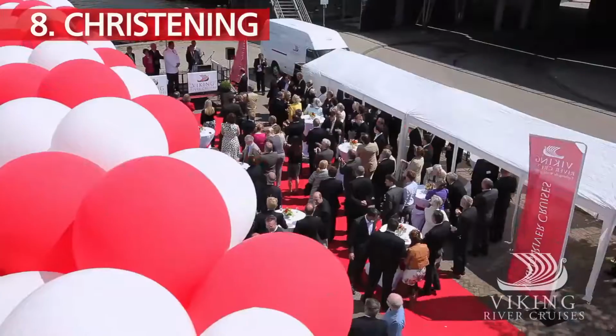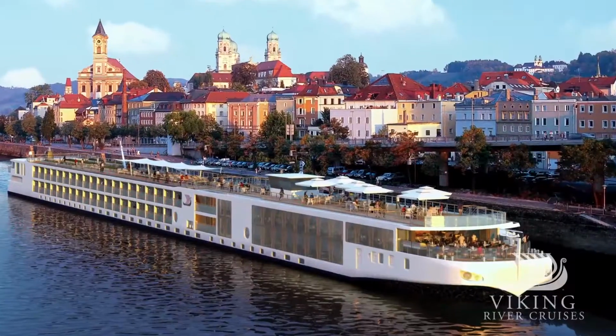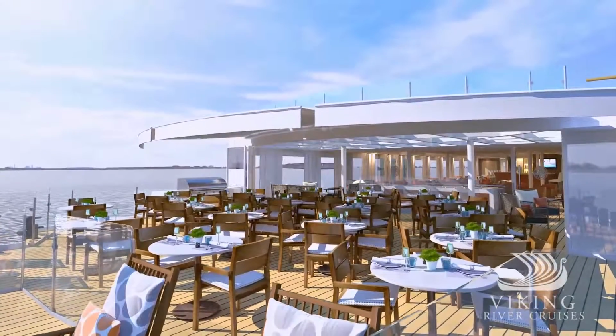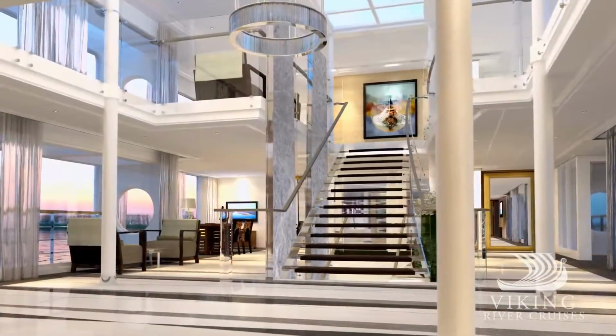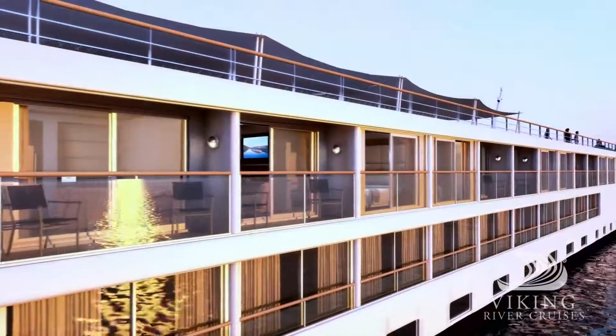From here, each ship is christened amid a great deal of fanfare, a joyous tradition for good luck that dates back centuries. Then it's time to set sail, off to explore the waterways of the world. It's a new way of cruising. I think it's fantastic. We are very proud of these ships. It's a truly grand environment, a new way of thinking about hospitality on the river.